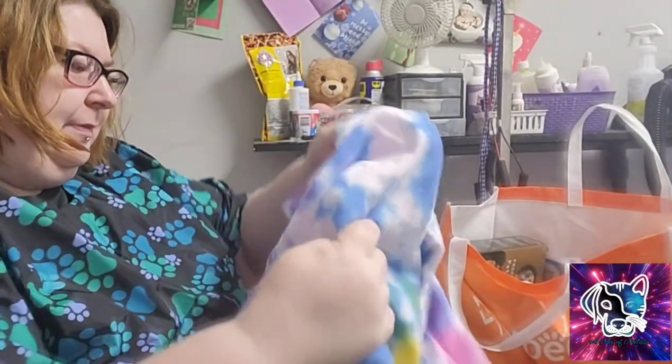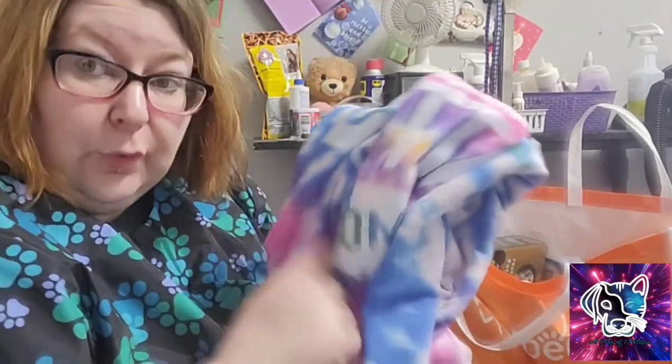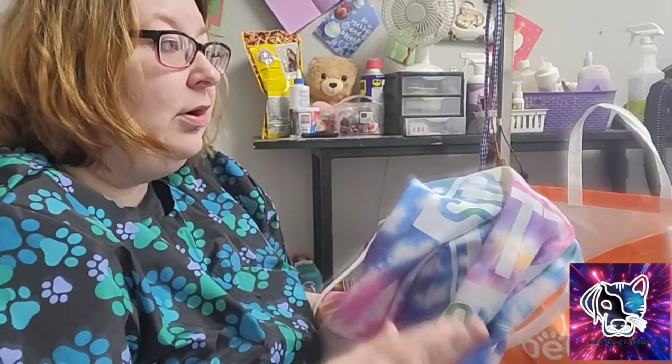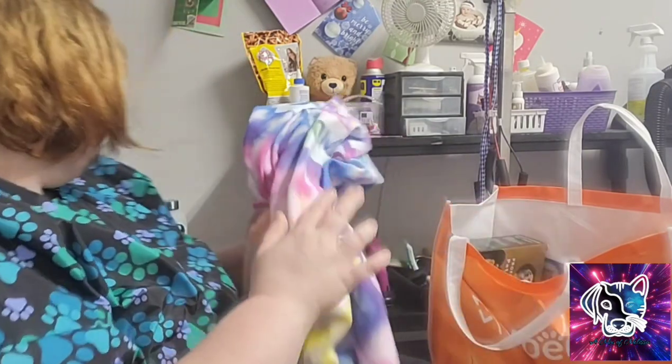My nice little jacket. I want to put my jacket in there. But this thing, y'all, from Grimmer Girls, I'm telling you, you need to get it. If you need to get a sweater or a hoodie or a jacket, this is so, so unbelievably soft.